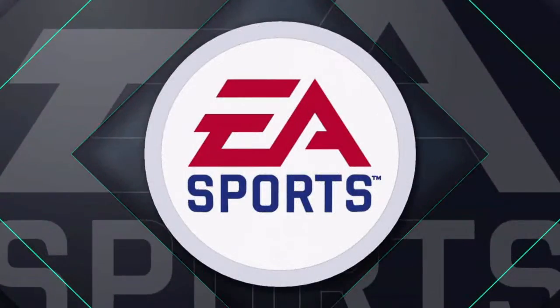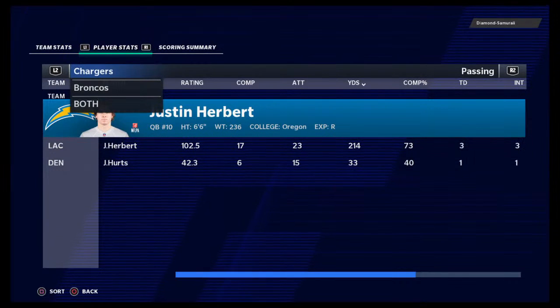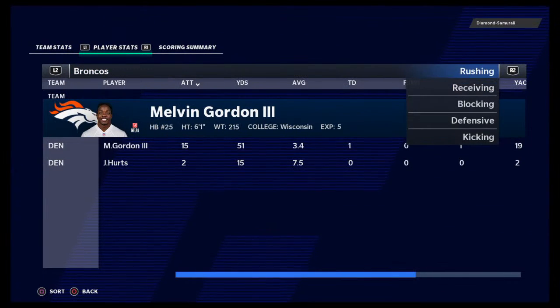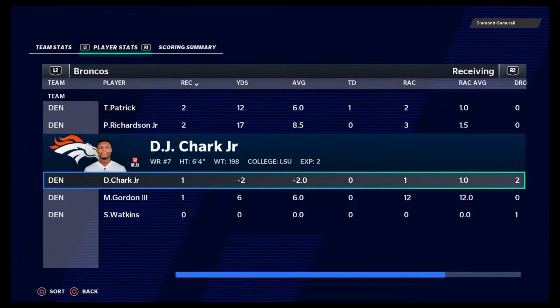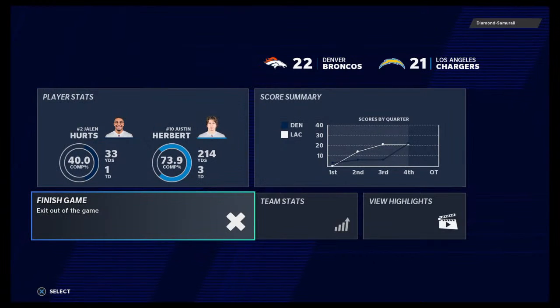So for Denver, it's a big win here as they move to 11-4 now on the year. And they will hit the road next week for a date with the Las Vegas Raiders. Meanwhile, for the Chargers, they're guaranteed now a sub-500 season as they fall to 6-9. And they'll try to get back to their winning ways next week as they head to KC to take on the Chiefs.